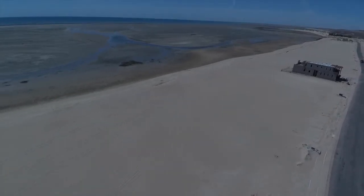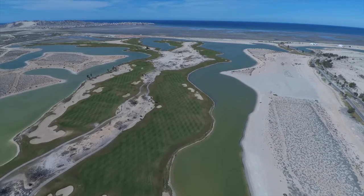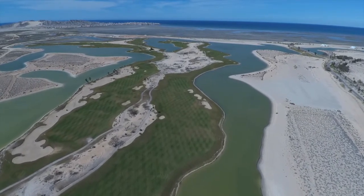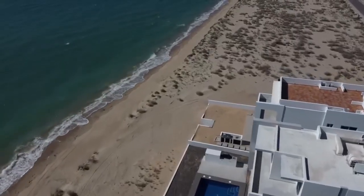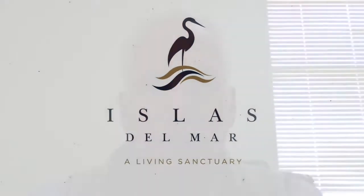The beach, for instance, is also a very special natural phenomenon. We have very huge intertidal areas that happen in only a few places around the world, and we have the privilege of having one of the biggest intertidal places in North America. We are also encouraging people to enjoy this particular and majestic phenomenon that we have here. Our slogan for Islas del Mar, as you know, is a living sanctuary. And we do believe we have a living sanctuary, and we try to maintain as much as possible this low impact interaction with wildlife.